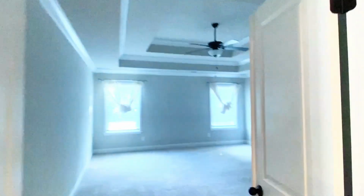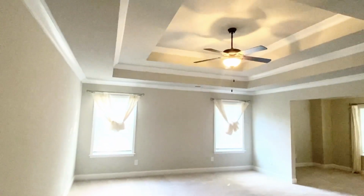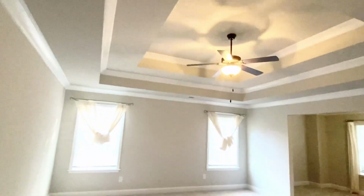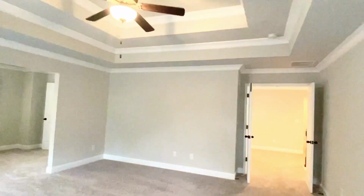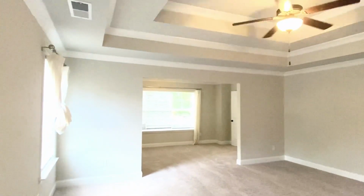So then we have the main bedroom. Here is our primary. It's a little dark in here. It has tray ceilings, a lot bigger. Let me see from this way if the lighting is a little bit better. The lighting is a bit better over here.